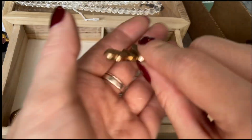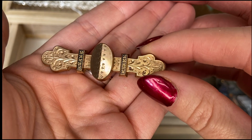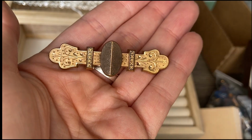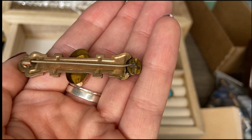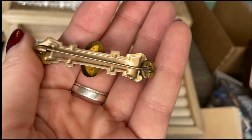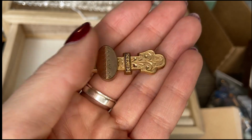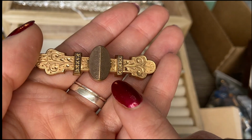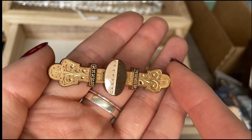And then this beautiful piece. So this one is a gold-filled Victorian era pin. I love these. I love the style of these. I think they're beautiful. You can see the really old tube hinge on the back here. It's just beautiful. And there's some black enamel work in these little rectangular pieces here. Just beautiful.